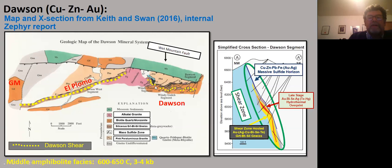We have an alkali granite. Between Dawson and the El Plomo section, we have a supposed biotite quartz monzonite here. And then we have a pink peraluminous granite on the northern side. And you can see this occurs over here. But the important thing to note is this sort of thin brown unit, which is the metasediments, and the mineralization occurs in the metasediments.